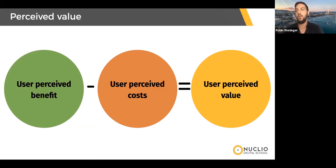It is exactly that: to manage the value proposition for your customer by taking into account the benefits that you're delivering, so your value proposition, and taking into consideration the cost, so what the user has to put in to get this benefit, which then ultimately creates the realistic perceived user value of your product. And this is quite often really off from what you define in the beginning.